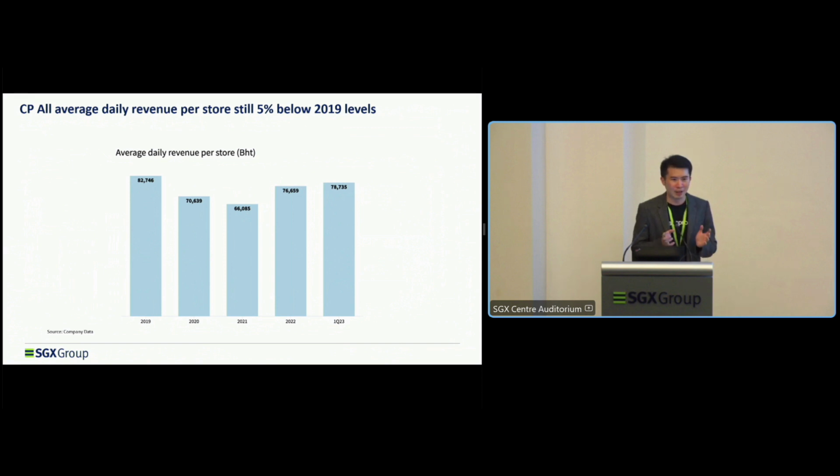So where is the missing revenue actually coming from? Earlier we shared that the tourist arrivals in Bangkok and in Thailand are not back to where it was prior to COVID as yet. So once again, with the recovery in tourist arrivals, as your Chinese tourists start to come back, then there's scope for the average daily revenue per store to improve to be closer to where it was before 2020.